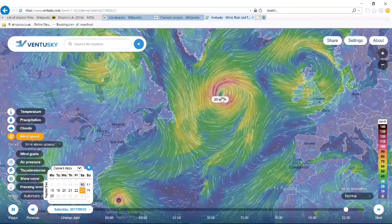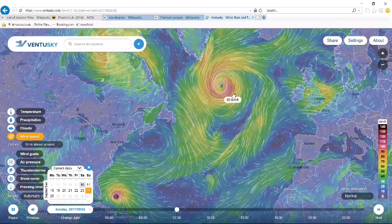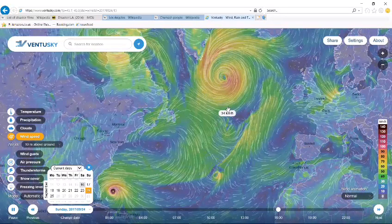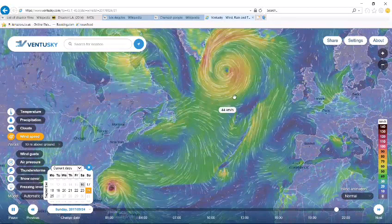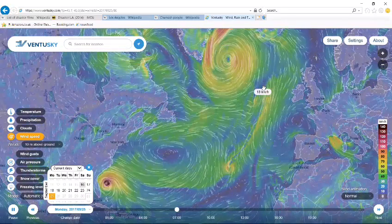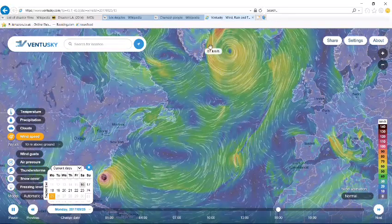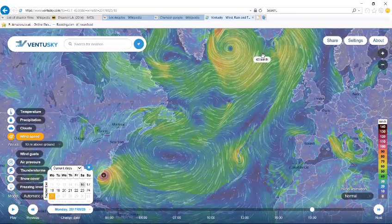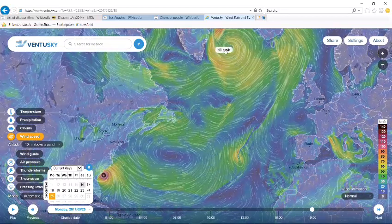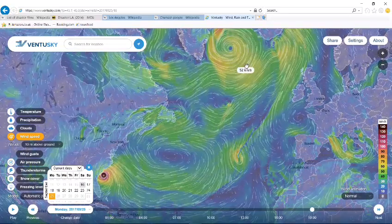But then Hurricane Jose turns into this. It doesn't look like it's actually going to strike land, although these coasts are getting a good whipping. Need to watch that one, make sure it doesn't come back round. That turned into something monstrous.